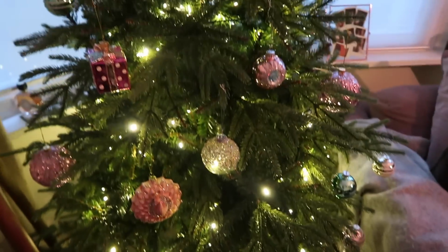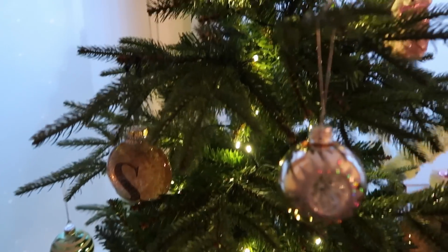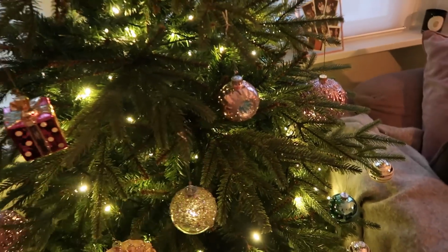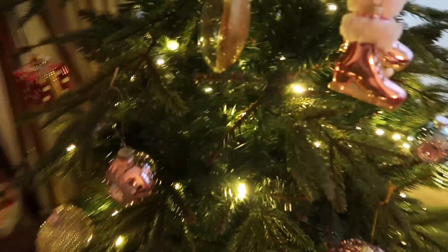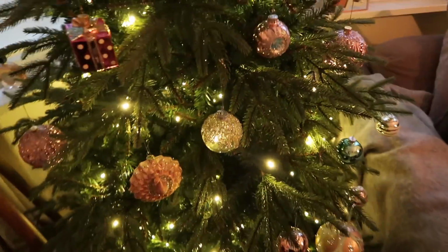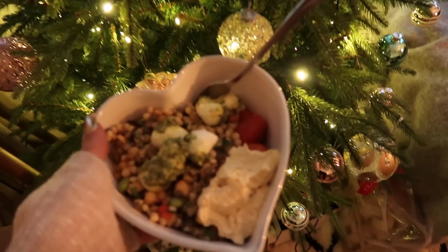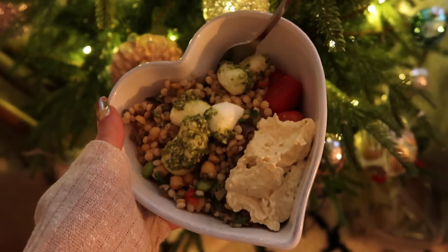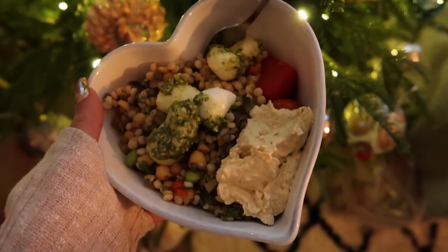So I've just finished adding a few more baubles onto the Christmas tree. Got the S&J there, and then the poodle up here. And I've still got a few more of these types of baubles to put on because the back of my Christmas tree is basically completely bare. So I'm going to add a few more on later, but first I'm going to eat my lunch, which Nala was trying to eat. It's a load of lentil and couscous salads, little bits of mozzarella, loads of tomatoes underneath this, and then some hummus.